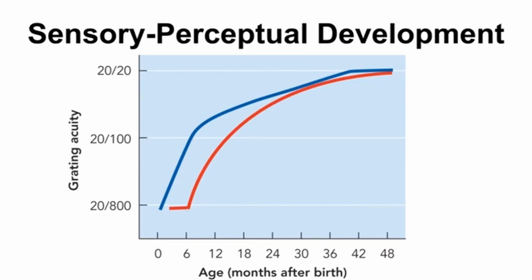I believe this is from children who had cataracts when they were born. So their eyes were functional but not receiving light. And at that 6-month point, they had reached an age where they could undergo the surgery to remove the obstructions. And from that point forward, their vision ended up improving.